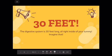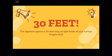So, that's all the parts. 30 feet long. That's how long your digestive system is, all right inside of your body. Think about that.